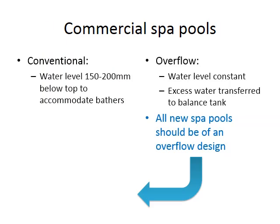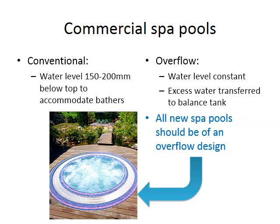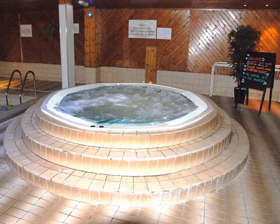Spa pools of the conventional type fall into two categories. The conventional type without a balance tank is now rare. The vast majority are of the overflow type, in which the water level is maintained constant, with excess water transferred to a balance tank. This is a conventional built-in spa pool.